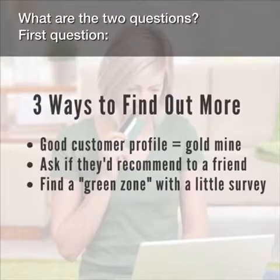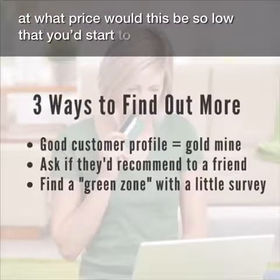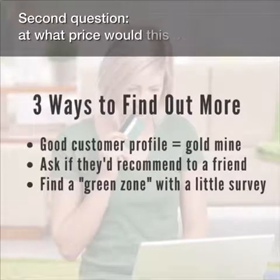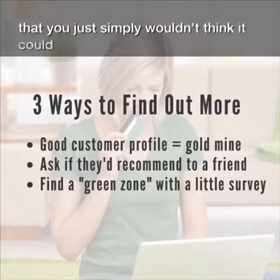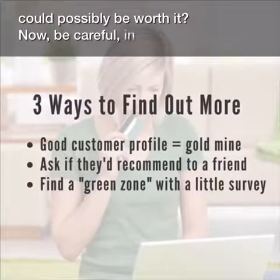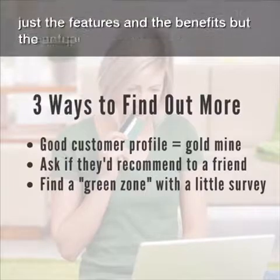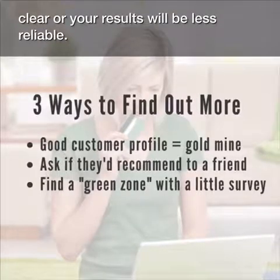First question, at what price would this be so low that you would start to doubt the quality of what's being offered? Second question, at what price would this be so high that you just simply wouldn't think it could possibly be worth it? Now be careful. In this last case, you have to make sure that the value, not just the features and the benefits, but the actual value is crystal clear, or your results will be less reliable.